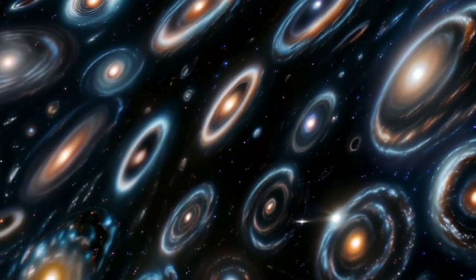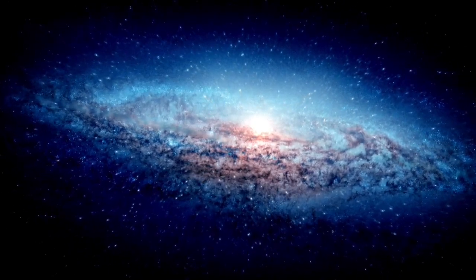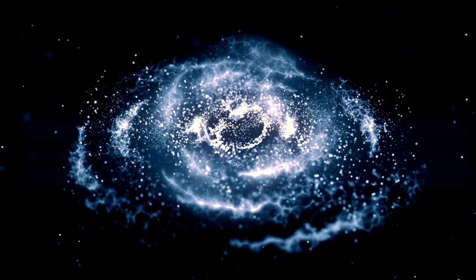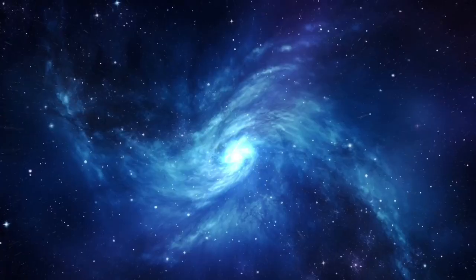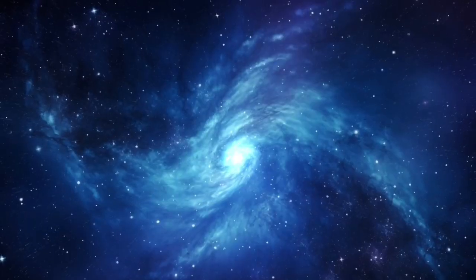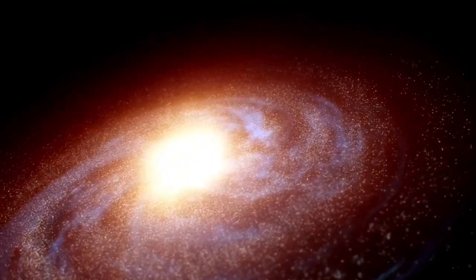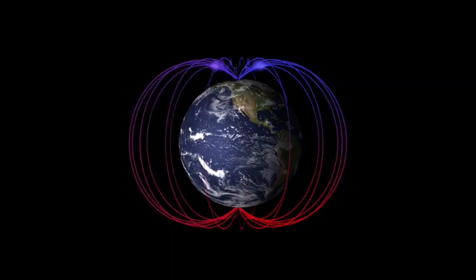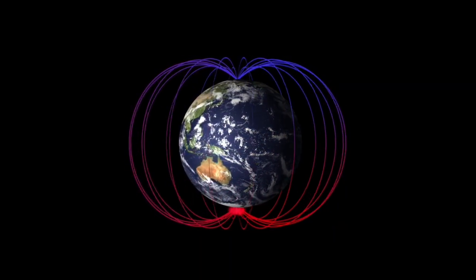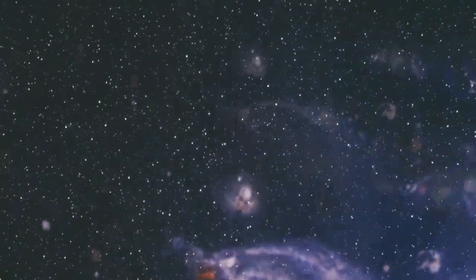K2-18b is classified as a transiting exoplanet, meaning its brightness diminishes when it crosses in front of its host star. This is how NASA's K2 mission first identified this exoplanet. During these transits, a portion of starlight passes through an exoplanet's atmosphere before reaching space. Telescopes like JWST can study this light as it filters through an exoplanet's atmosphere. It leaves behind signals that astronomers can use to identify the gases present.